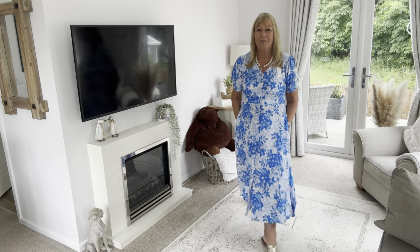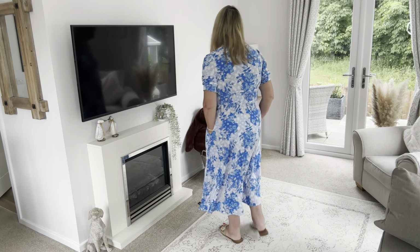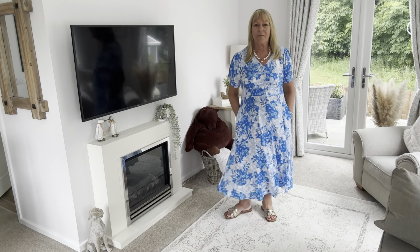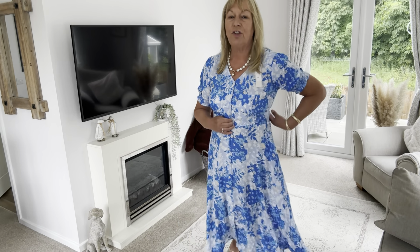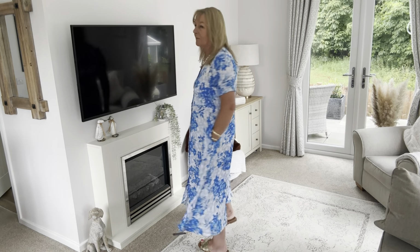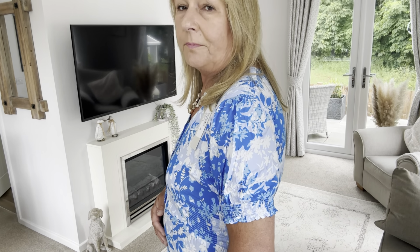What do we think of this one? Again, feels really nice. Fabric's really soft. Buttons all the way down. So you have the stretch from the shirring on the side here, so hopefully it won't gape if you sit down. I think it's very pretty, isn't it? And I like it how they're doing a lot of V-necks. A lot of us ladies like the V-neck. It's more flattering on the face, isn't it? Sleeves fit well. And I would say they're true to size as well.